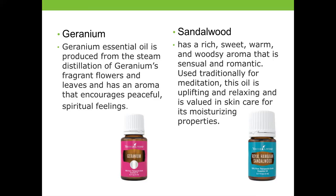Sandalwood has a very rich, sweet, warm, woodsy aroma. It's known to be very sensual and romantic. Used traditionally for meditation, it's very uplifting and relaxing, but it's been valued through the ages for its skin care, especially its moisturizing properties. So remember this one, especially for your aging and dry skin.